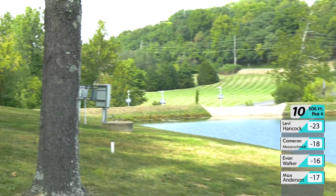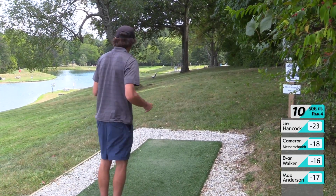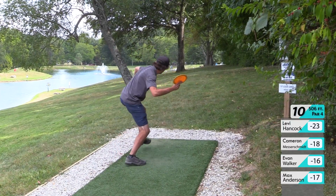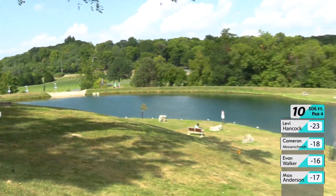Oh, Evan catches that hanging branch and kicks down to the left, but he'll still have an upshot there, just a longer one than he wants. Yeah, this forehand line is definitely the preferred line. Most people take this route. Some people play it kind of safe on the inside. Other people try to get aggressive more over the water.